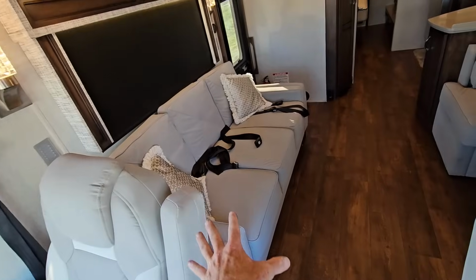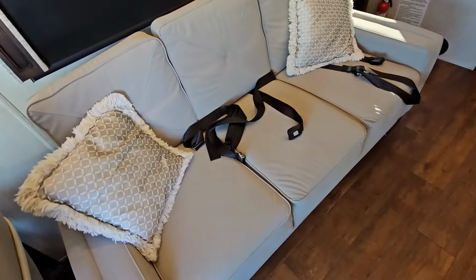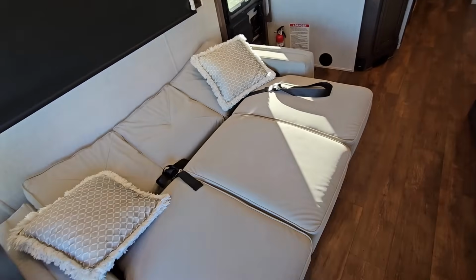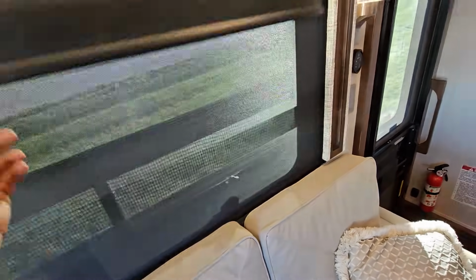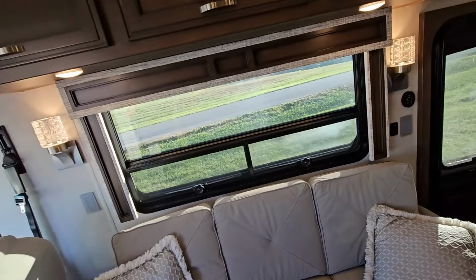Now directly behind the passenger seat will be the sofa. This is a full-length sofa. That means you can lay down comfortably in it, but it also does jackknife into a fairly comfortable twin-size bed. Now thankfully you do have day-night roller shades, but they are manual, so you don't have to worry about any motors going bad on those.